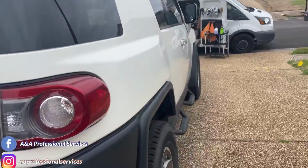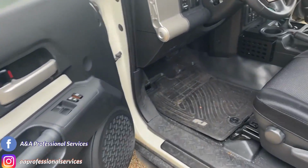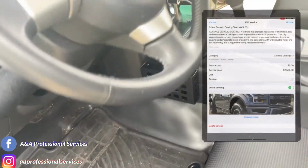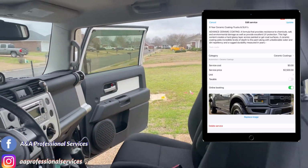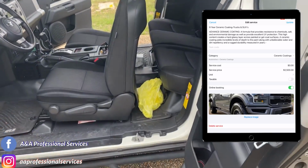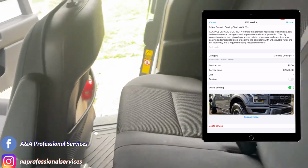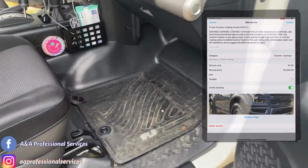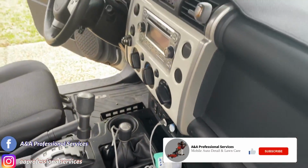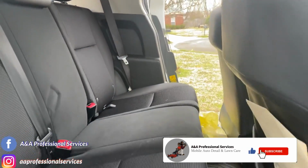Today we'll be doing a ceramic coating on this beautiful Toyota FJ Cruiser. You can check the website out. The ceramic coating for this vehicle is going to run you about $2,500. It comes with a wash, clay, iron decon, one-step polish, then the coating is applied. I'm also going to be doing an interior detail, a basic interior, just a simple wipe down and a vacuum. And oh yes, I will be applying this coating outside.